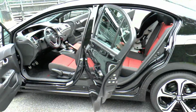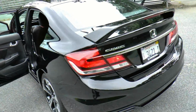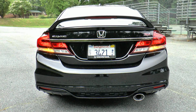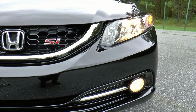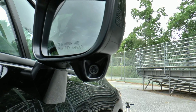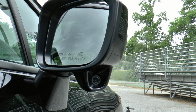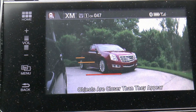Our tester today is a crystal black pearl 2014 Honda Civic Si Sedan. For those unaware, the Si is the performance version, and one look at the black and red interior should alert newbies to its mission. The Civic Si comes loaded with standard features that would be options on lesser models. Up front below the red Si badging are integrated fog lamps. The trunk lid sports a large rear wing spoiler, and on the passenger side view mirror is a clever camera system called Lane Watch that displays what is in your passenger side lane on the display audio screen, improving visibility.